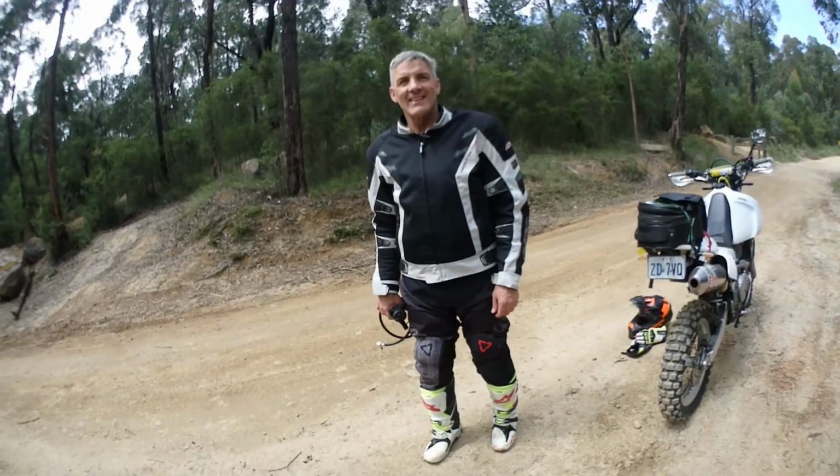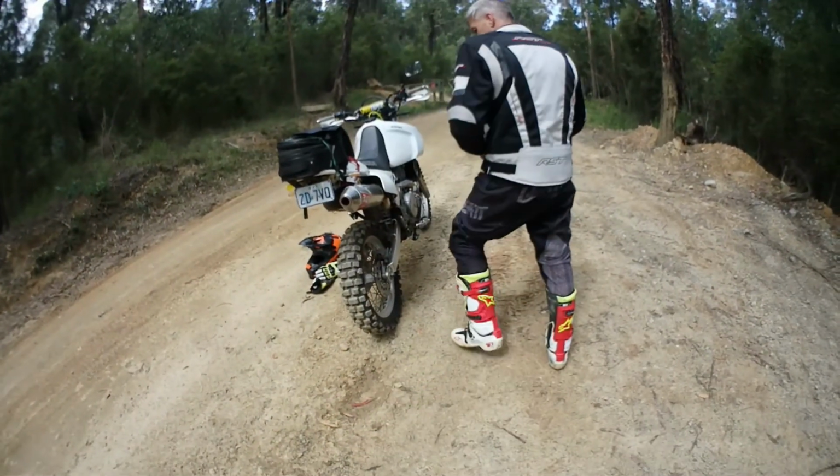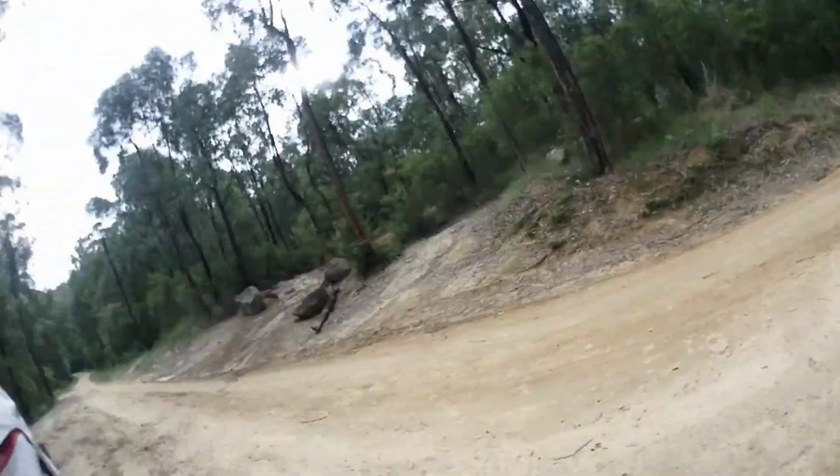What have we learnt today, Mark? Rim locks. We've just been putting around the roads and stuff like that, but we did let the tyres down for a little while, and then got on the power a little bit.